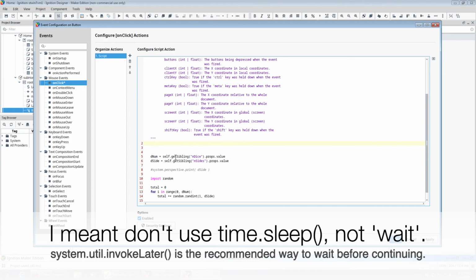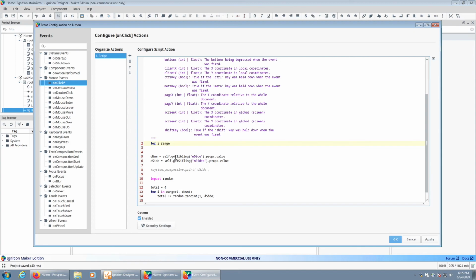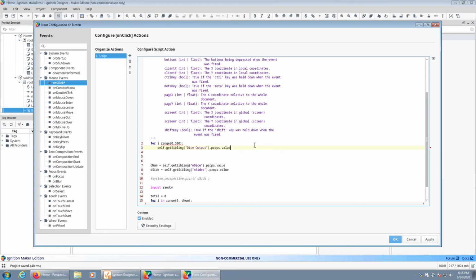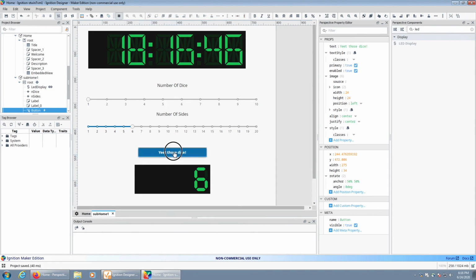So the way that I'm going to do this, and maybe this isn't great, but it's just a really simple way to do it, is for i in range, I'm just going to have it basically do a for loop 500 times, which will probably take less than half a second. And I'm just going to set that output as nothing, so that the user sees it kind of disappears for a brief second before the new value comes in. So I'm just setting the value of the dice output to nothing. See, now there's a little bit of a blank spot every time the user clicks.